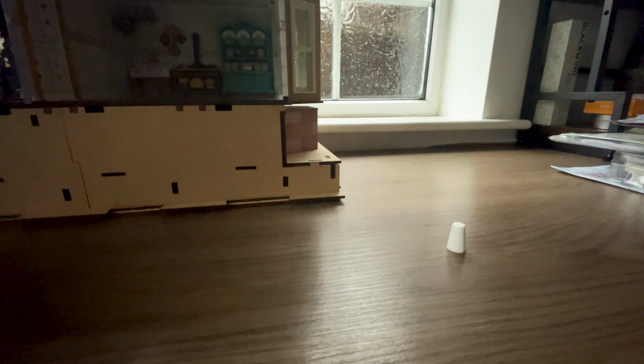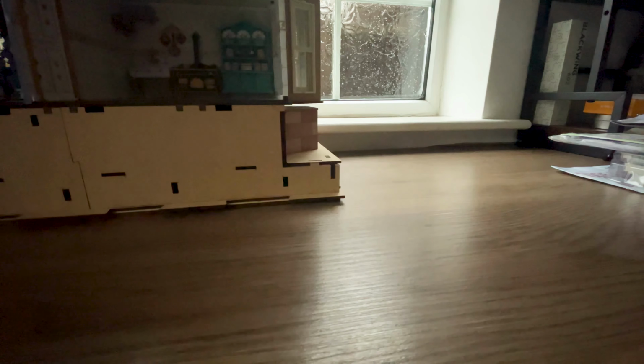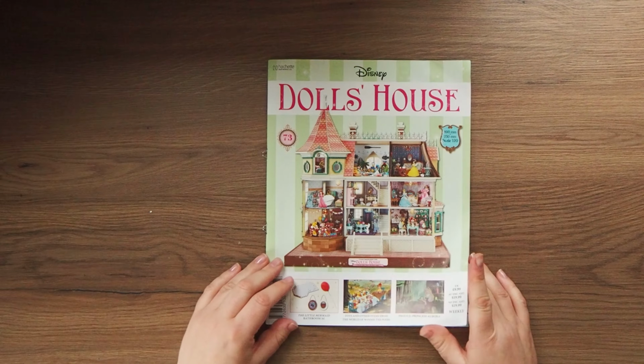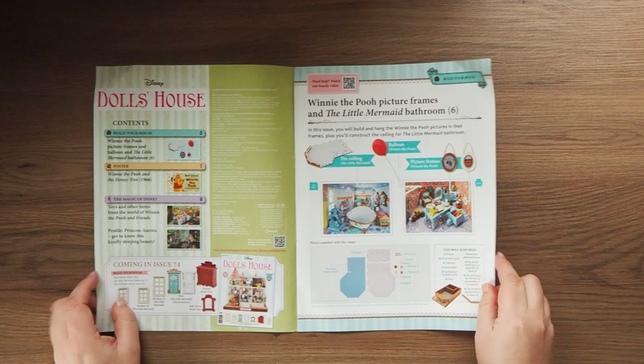So let's move on to issue 73, as I'm drastically running out of light. Let's have a quick flip through of issue 73. So we're focusing, we've got some decorative items for Winnie the Pooh's room, and we've got the ceiling for the Little Mermaid's room. So we'll need that bit that we've built in the past, in that bit I'm assuming. So yeah, we need to do a bit of DIY on Winnie the Pooh's bits, and then how to put the ceiling in place. And then we've got this lovely Winnie the Pooh original poster, very nice.